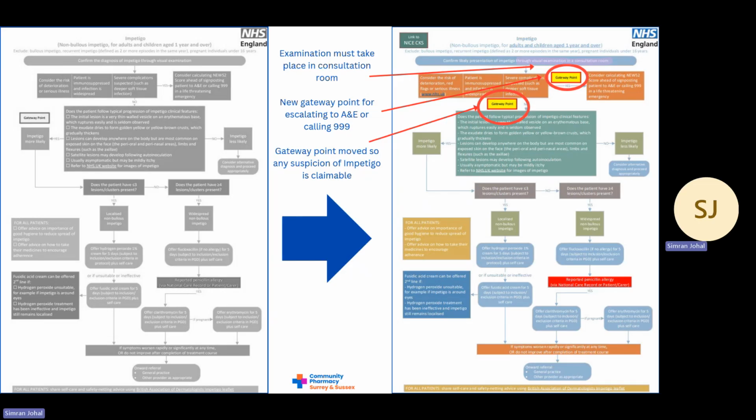For the impetigo pathway, all examinations must now take place in the consultation room. Again, as with the other pathways, there is the addition of the new gateway point for escalating to A&E or calling 999, and the gateway point has been moved so that any suspicion of impetigo is now claimable.